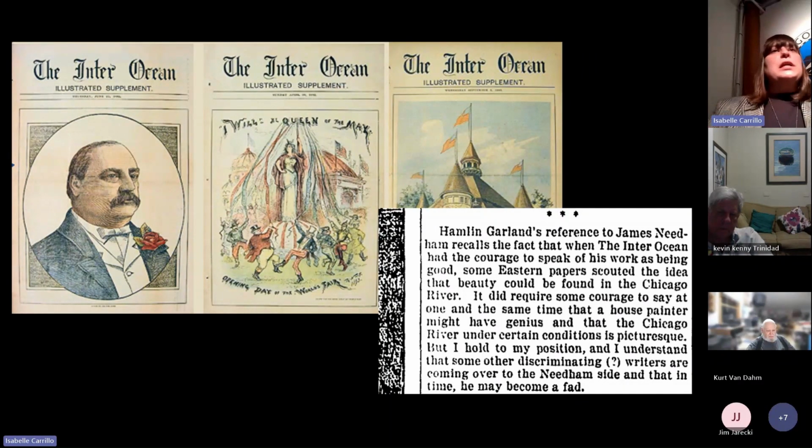So clearly there's some surprise from the art critic that a house painter could create this work. Needham is not surprised. Needham sees all people, regardless of how you're spending your day, as being able to access art in some way and see in nature something about art they want to reproduce.